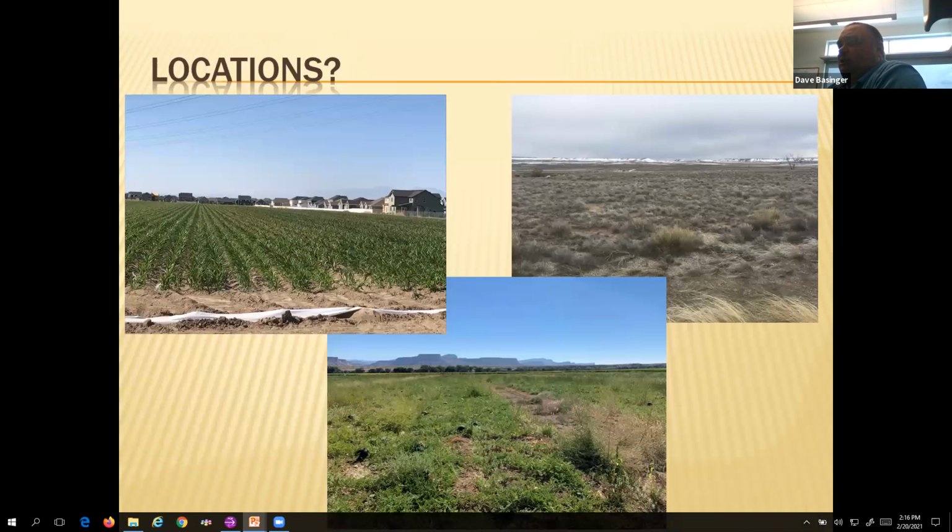So location, location, location again. Up here in the top left-hand corner, probably not going to be able to do this type of location because there are just too many private properties, and they have the right to do what they want on their properties, and therefore we wouldn't be able to, unless you had some type of skills that you could convince people into not spraying or not fertilizing their yards.